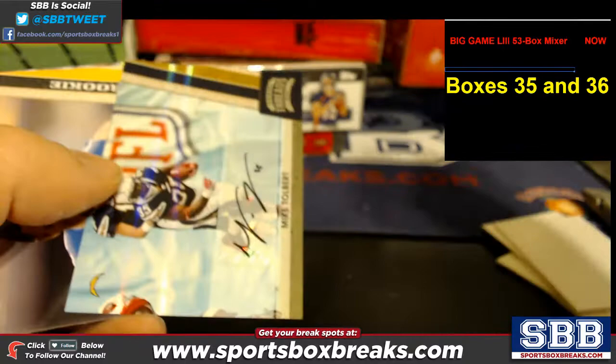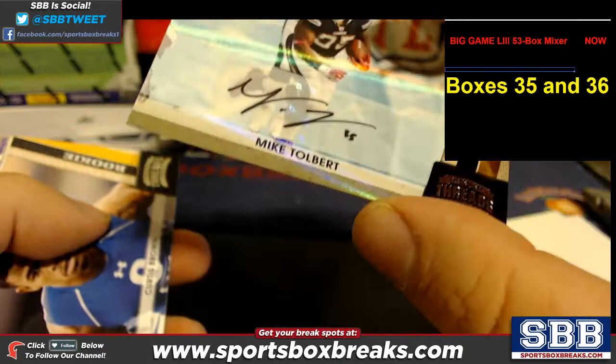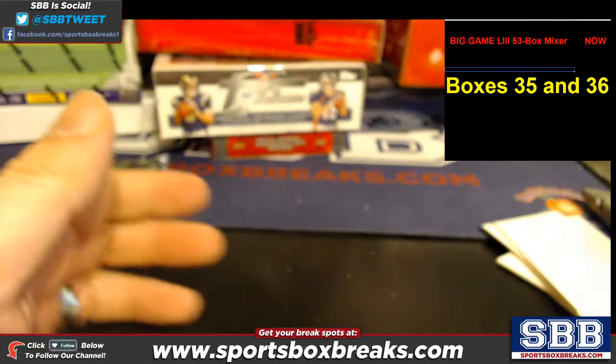Oh, there's our auto. Mike Tolbert for the Giants. Or Chargers, I should say. Mike Tolbert for the Chargers. Very nice. Auto. Chargers. Tommaso G. Fan favorite there. Fan favorite. Mikey Tolbert. All right. Let's see what else we got here.